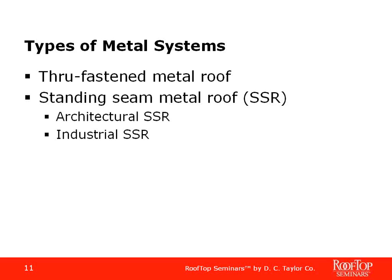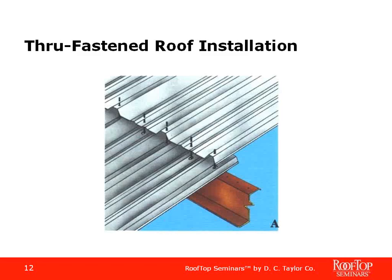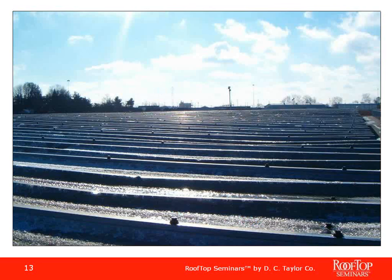Metal roof systems, again, through-fastened and standing seam are the two that we're going to focus on the most. The first picture I have here is more of a cartoon caricature of through-fastened roof insulation. To the naked eye, this is the most common, what we see as we're walking. You're going to see fasteners pretty much evident throughout the building, typically 12 inches on center. This is in a real-world application and what it's going to look like to you.